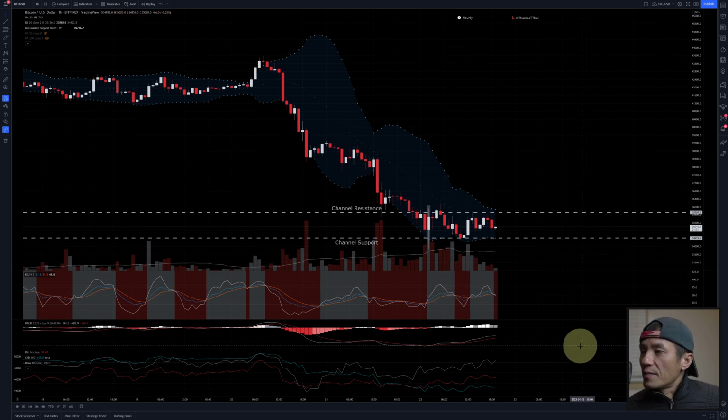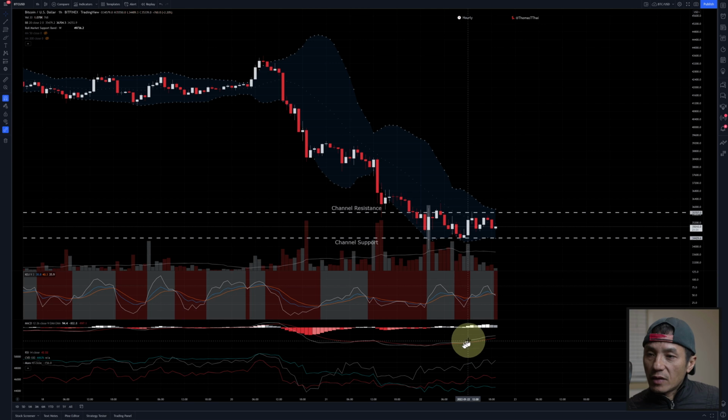On the MACD, we have the MACD line, which is white, and that's trending above the signal line, which is red. Since the 22nd at 3 a.m., it's been green or white on my chart here. And that's a bullish signal. And it looks like it's going to continue for a bit.